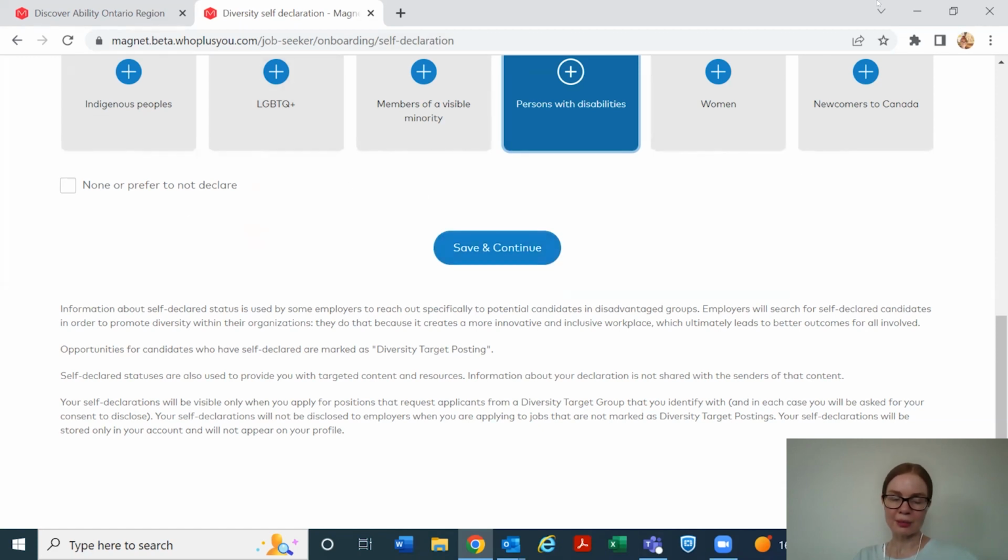So yeah, that's a good point. I mean, if you don't wish to declare, you can leave it like that, but we really encourage you to declare, just because there are many employers that are specifically connecting with us to recruit job seekers with disabilities. And they do that because they're looking for diverse talent. And when they do that, the posting then becomes a diversity target posting. And so what that means is it kind of becomes an exclusive opportunity, and it'll only be shared with job seekers who have self-identified in the system and obviously who match the job requirements. So that's why we recommend that, is just because you have the opportunity to be matched to additional jobs.